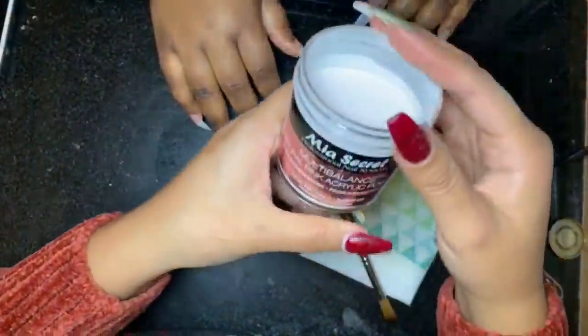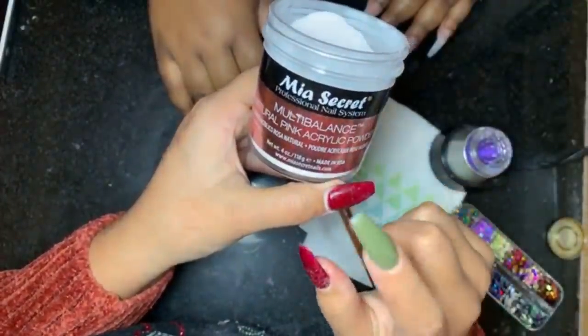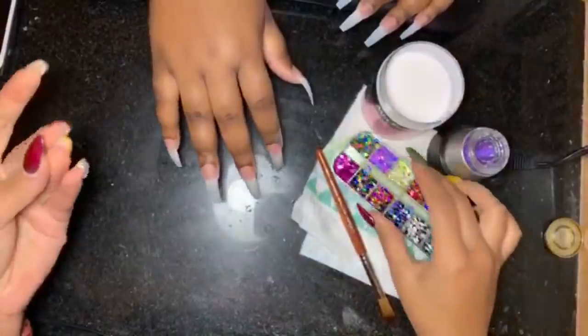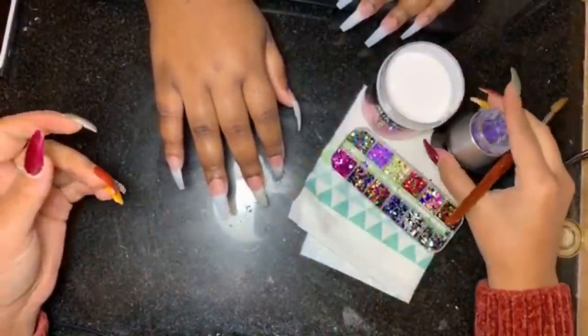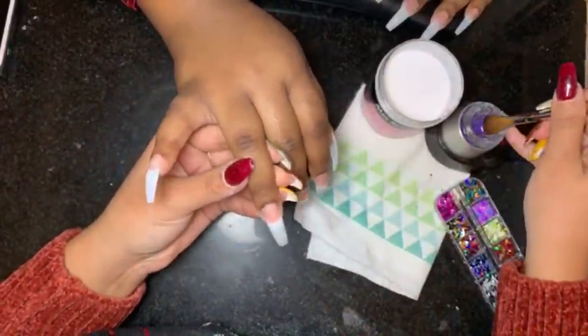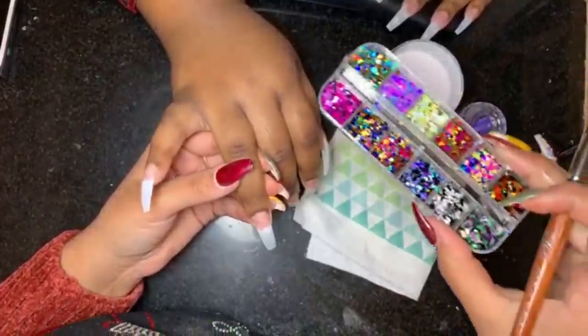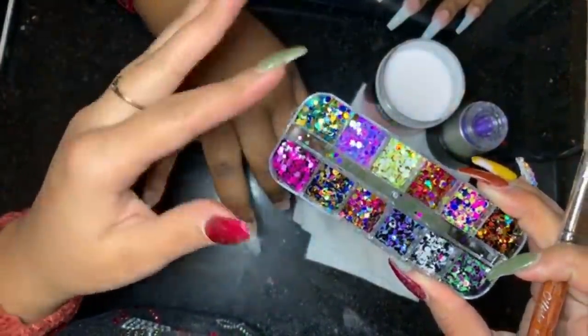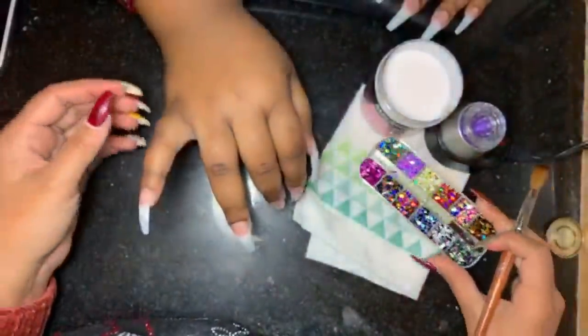All right. So again, I'm going to be using the Multi Balance Natural Pink Acrylic Powder, and I've already been using it. It's literally just like the other one that I've been using, except it's not as runny, so I do like that about it. And then I'm also going to be using some of my sequins. I think I'm going to use this color. It's a light blue, a darker blue, and a gold.